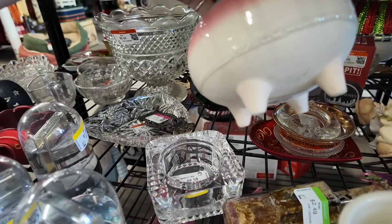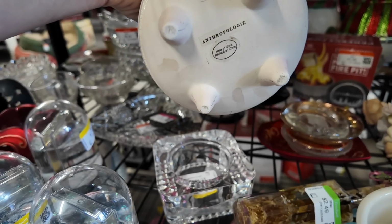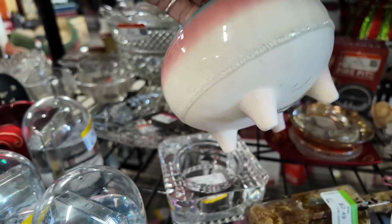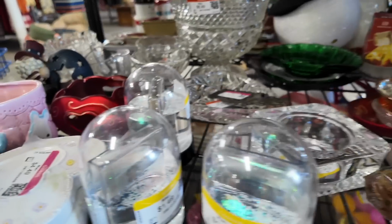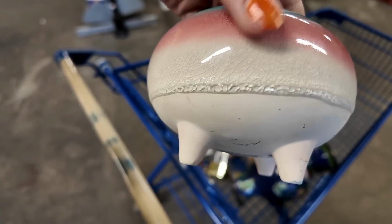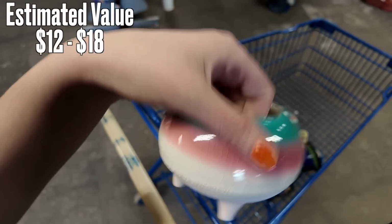Oh, that's Anthropologie. That was unexpected. I thought that was going to be just some Southwest pottery planter. I like Anthropologie. It sells well for me, so I will take the Anthropologie. It's pretty too, isn't it? I like the way the glaze is. It kind of drips down. It's unfortunate it has that scuffing.